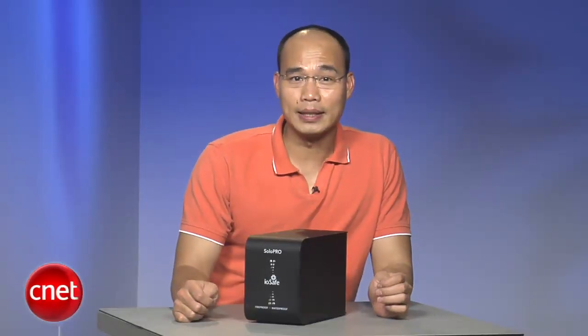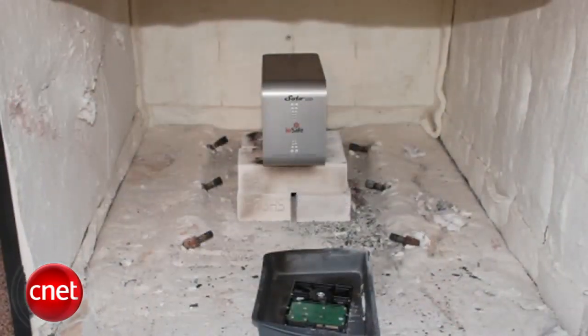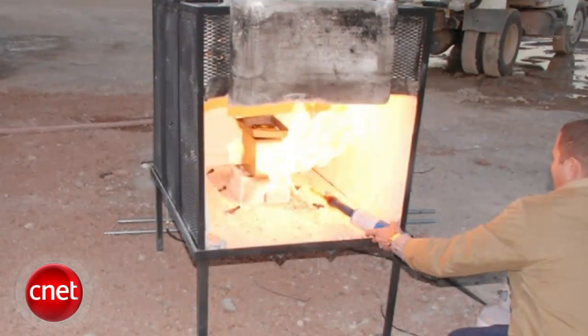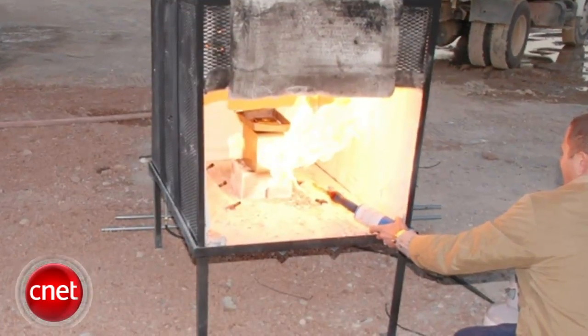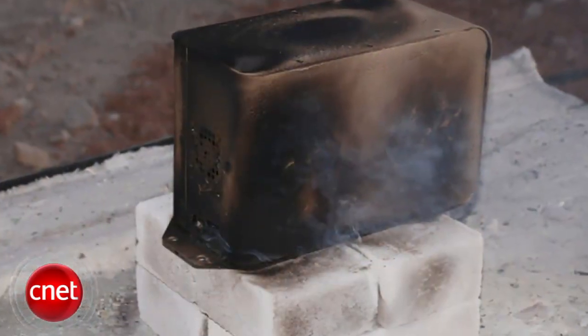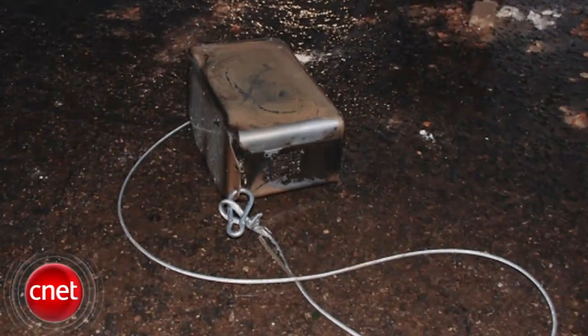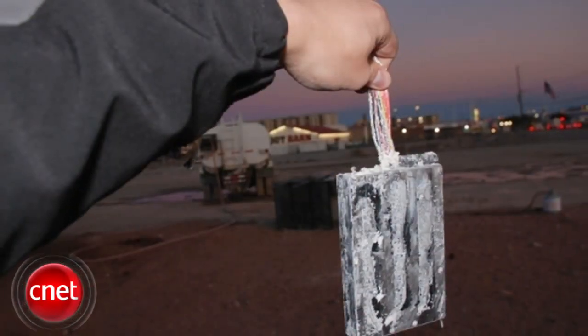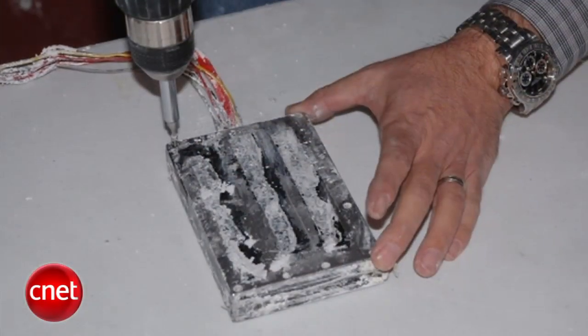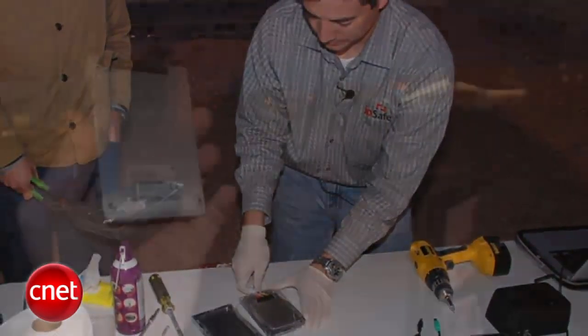To make up for this, it comes with layers of protection designed to guarantee the survival of your data even under extreme heat and water submersion. According to IOSafe, the Solo Pro can protect the data against extreme heat up to 1500 degrees Fahrenheit and water submersion down to 10 feet for 3 days. While we don't have the resources to test the drive in the extreme condition, IOSafe have shown us many live demonstrations to prove the effectiveness of their disaster-proof drives.